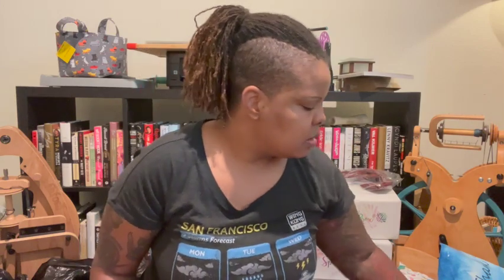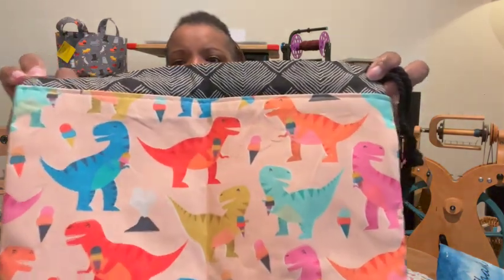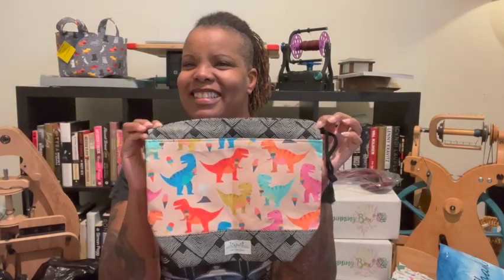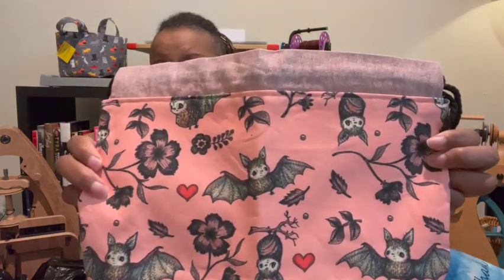All right, this isn't yarn crawl stuff, but it's also not fiber. Because it was at the bottom of the things. I got some bags from Paper Crane Yarns. Dinosaurs eating ice cream. And I've been looking at this fabric for myself, and she already had a bag, so now I don't need to buy the fabric and make my own. What? There. Bags. Okay, like I needed more. Okay, fiber.